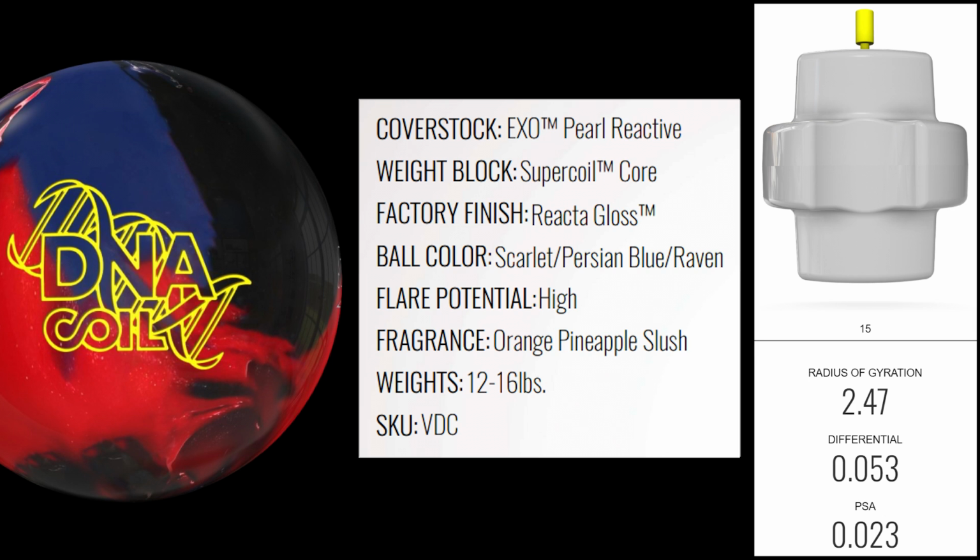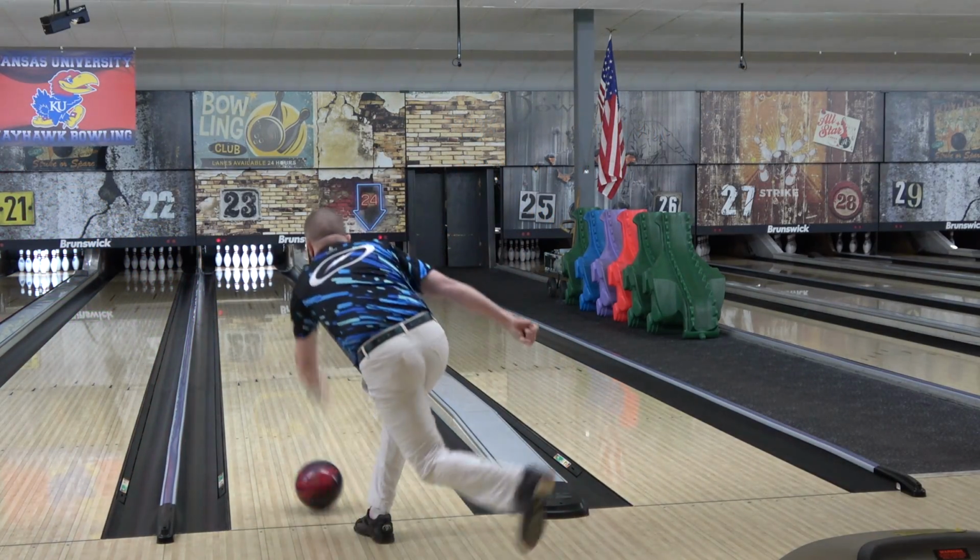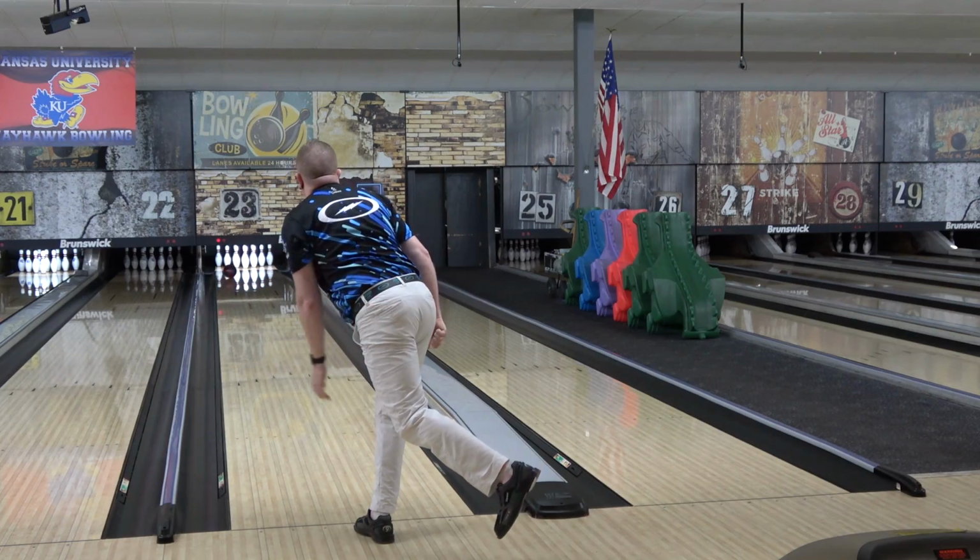The DNA Coil is pretty simple. It's a Pearl version of the DNA. Same EXO cover formula, same super strong asymmetric supercoil core. It comes in at a 2.47 RG, 0.053 differential and a 0.023 int diff in 15 pounds. So same RG and diff as the gem line, but with an extra handful of int diff points, so stronger on the asymmetry. This is one of the strongest cores that Storm's ever made.